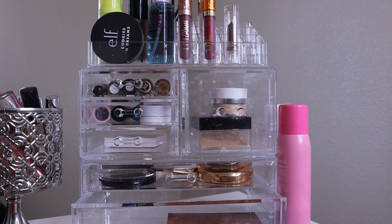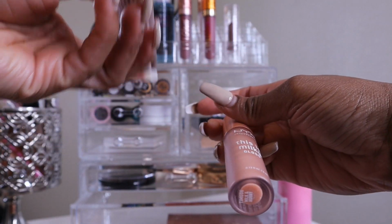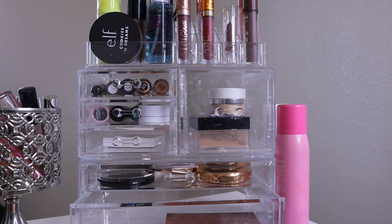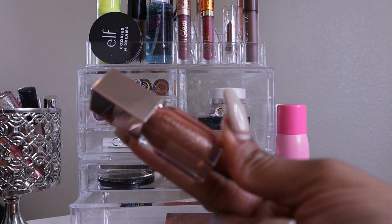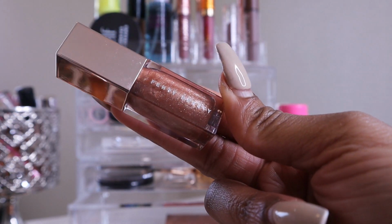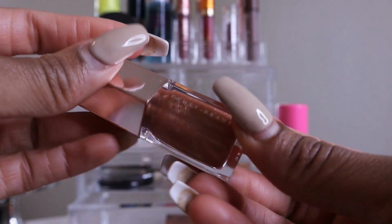Then I'm adding in two glosses because y'all know I need my gloss. I'm adding in the NYX Milky Gloss, and I have these shades Milk the Cocoa and then Milk and Honey. So two new glosses that I can get some good use out of. And then I've been fiending to use one of my Fenty glosses. So I'm going to be adding in this Fenty gloss. This is the mini and this is in the shade Cake Shake. This came in a set for the holidays if I'm not mistaken, but it's just a really pretty bronze nude color.